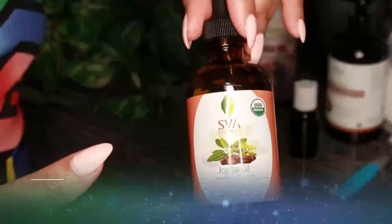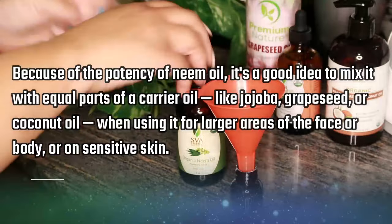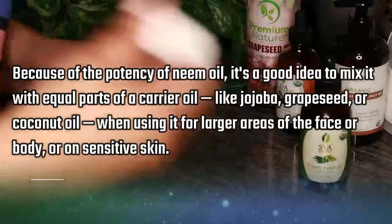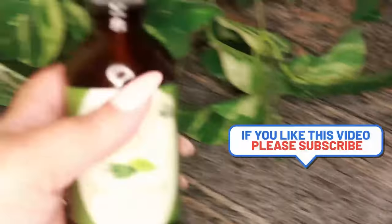Remember, talk with your doctor about using neem oil on your skin if you have any other ailments that I personally am not aware of. So make sure that you also do a patch test before applying this all over. Because of the potency of neem oil, it's a good idea to mix it with equal parts of a carrier oil like jojoba oil, grapeseed oil, or coconut oil when using it for larger areas of the face or body or on sensitive skin. As I'm doing here, I'm taking 1 tablespoon of the neem oil, and my oil of choice with this blend is grapeseed oil, just for a moisturizer for the skin to combat wrinkles and fine lines.